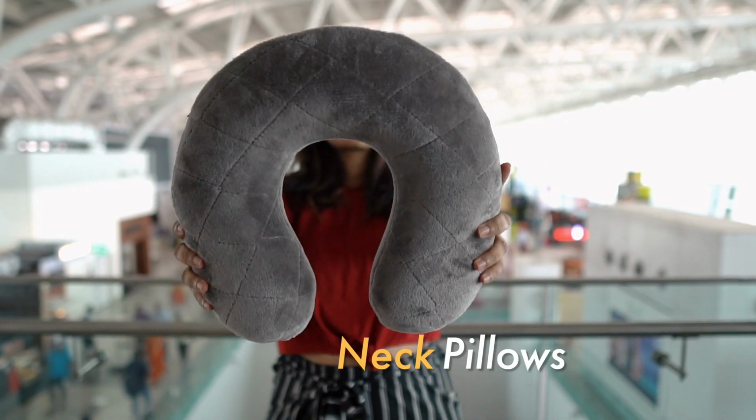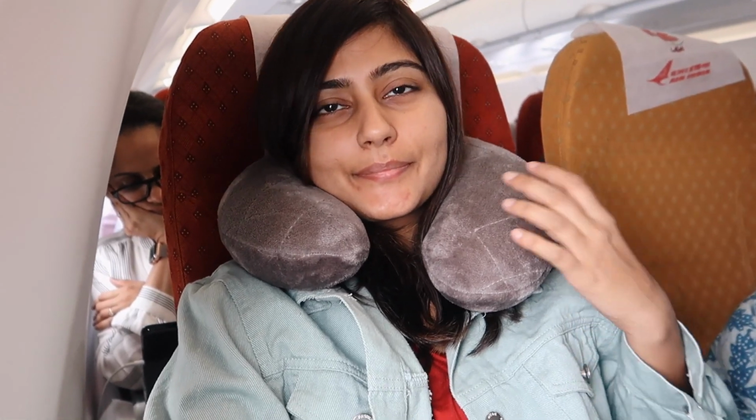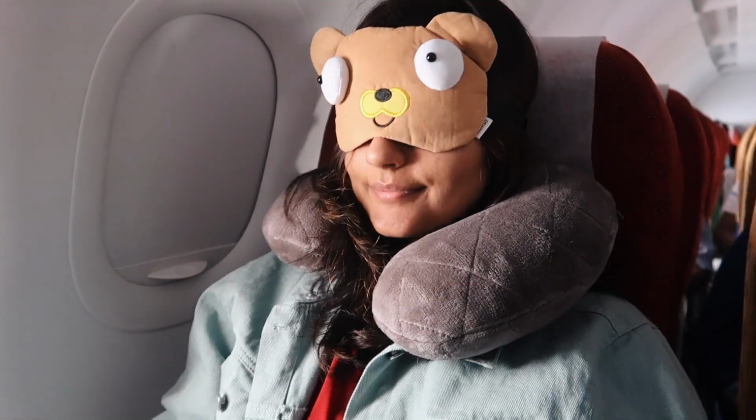And let's just get started with my top 10 travel essentials. My first essential is kind of a no-brainer, but they're neck pillows. I love sleeping on flights or anywhere actually, and we all know that flight seats aren't the most comfortable, so neck pillows are great for that. And also eye masks are something I always carry with me to get some good sleep and also for some added cuteness.